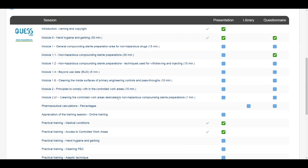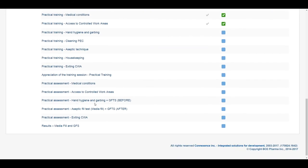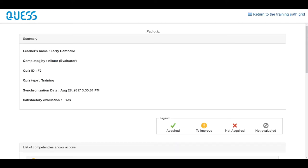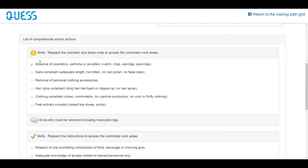The practical portion of the training program is completed on an iPad in a clean room environment. The trainer accesses the learner's profile and completes each segment using the QUESS mobile application. To obtain a summary of any completed iPad quiz, the learner simply clicks on one of the corresponding green boxes.